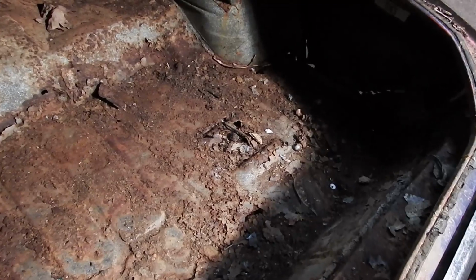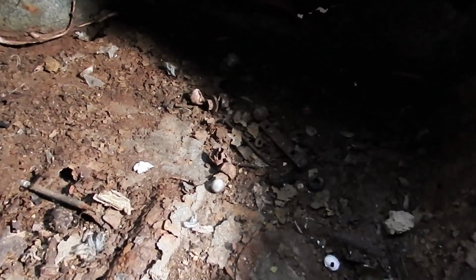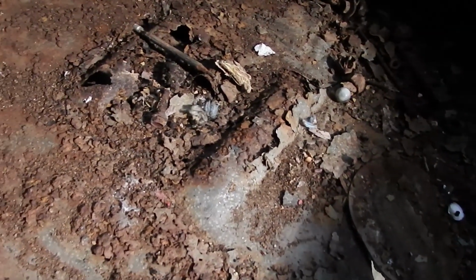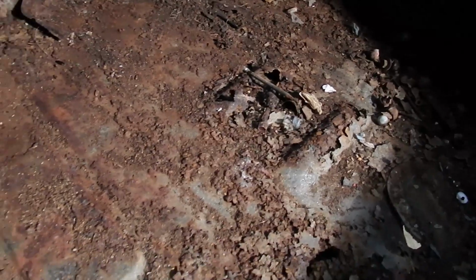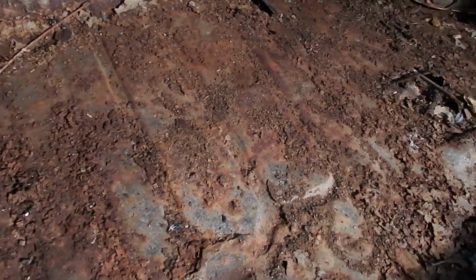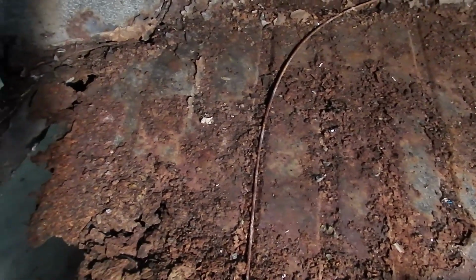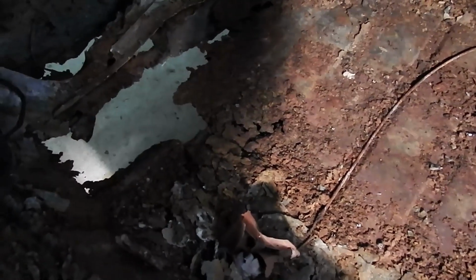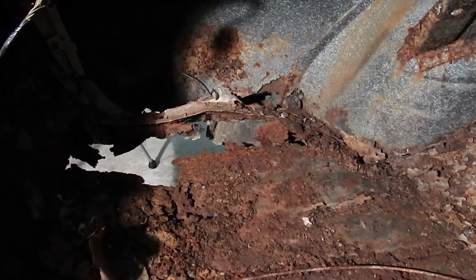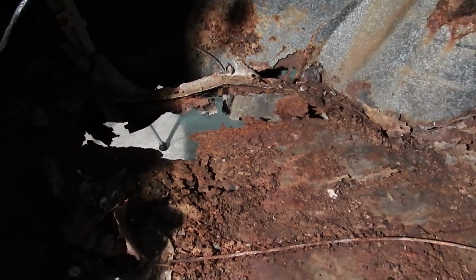Alright, so here's our first look at the condition of the floor. Still need to vacuum it out, but you can see it's got some holes through there. It's got some holes up by the inner wheelhouse. Front has got a hole in it. So, of course, anybody that grabs this thing is going to be replacing all this stuff anyway. You can see that corner of the trunk floor and quarter panel is pretty shot. And let's get this vacuumed out.